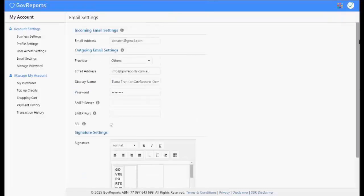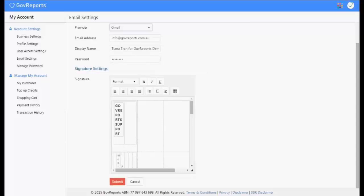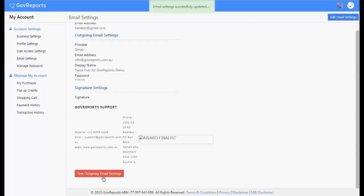You can tell because we had a few people that said they set up their email, but, sorry, GovReports email is also on Gmail as well. So once you put in the right details, you can make sure you test it to ensure that you are receiving the test email.